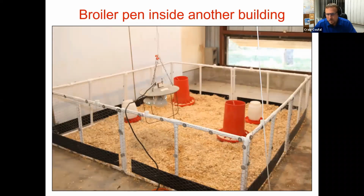Okay, here's just a pen we mocked up inside one of our barns at the poultry center. You could build this little pen in your garage and you could raise some chickens. It would be very simple, very cheap to do. So it would be a very efficient, very cost-effective way to raise your show poultry. You don't have to build an entirely new barn, right? Or if you've got a section of your shop, or whatever building you have, you could raise some birds in a little pen.